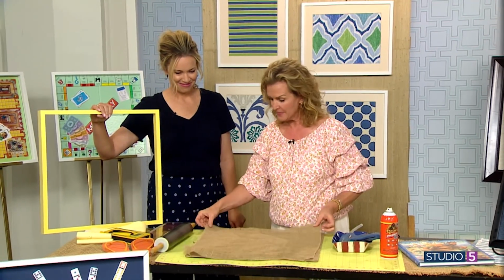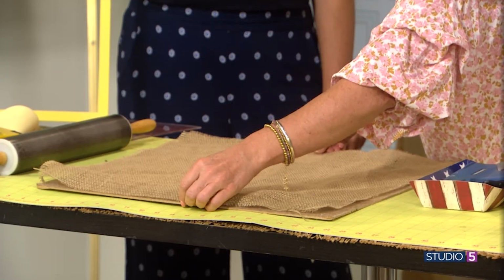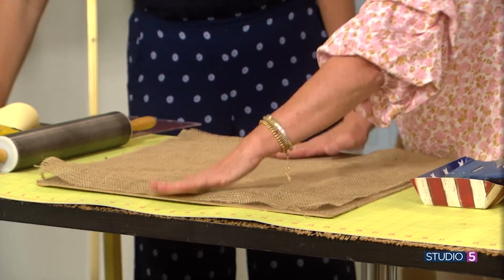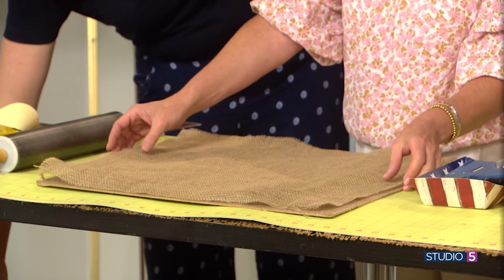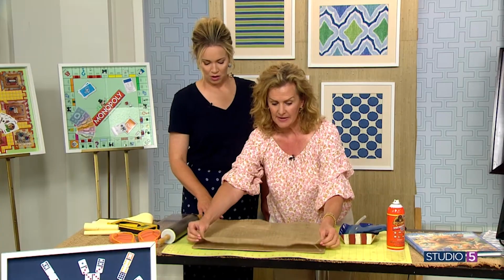I've got my burlap. If you do burlap, spend the extra few dollars for the more expensive kind. Like you'll see, some are cheaper and some are more expensive. The more expensive ones are worth it when it comes to burlap. So you've got a spray adhesive. So I've got a spray adhesive, and now what I'm going to do.